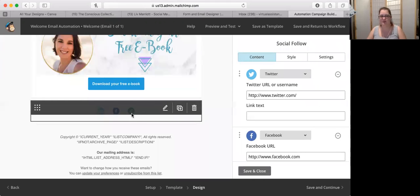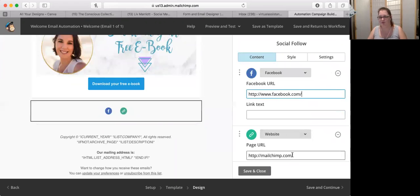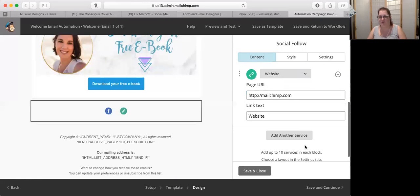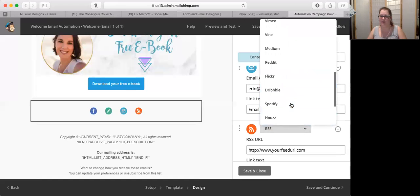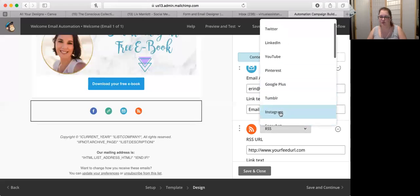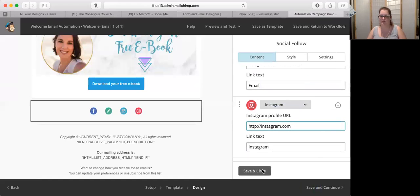You go in here, click on the buttons and link them to your socials. We won't do Twitter because no one really does Twitter. Then you just put in your Facebook URL, whatever it is. You can put in your website, so if that's mydoTERRA.com, or whatever you want to put in there. Then you can put your email and keep on adding another service. On here, you can select what you're putting in, so you can do YouTube, Instagram, any of those things. You just keep going through, add in your URLs to those sites, and then you save them.